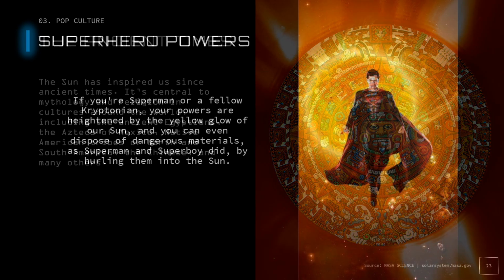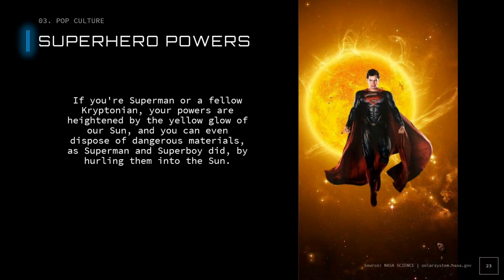If you are Superman or a fellow Kryptonian, your powers are heightened by the yellow glow of our Sun, and you can even dispose of dangerous materials as Superman and Superboy did by hurling them into the Sun.